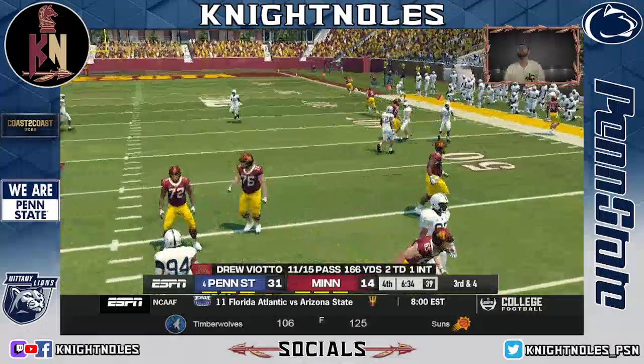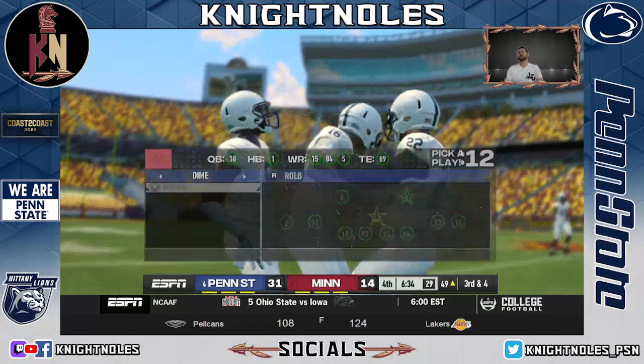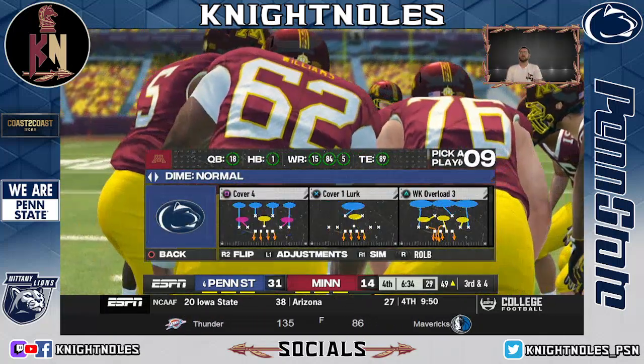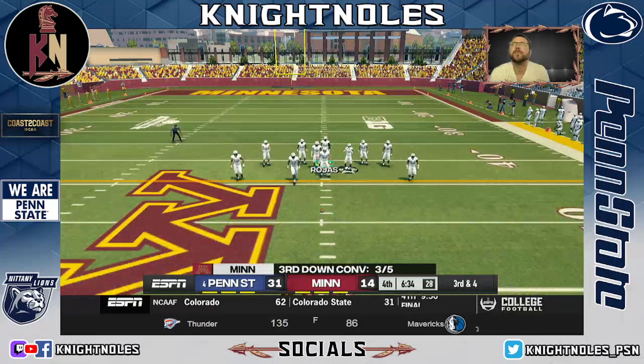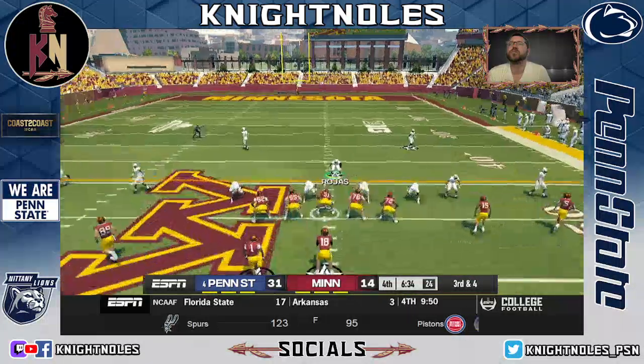But I love the toughness here by this quarterback, sitting in until the last second, trying to make a play downfield, only to have this defense get to him. He's got to do a better job maybe feeling things out a little bit, but at least he has the awareness and toughness to sit in that pocket.